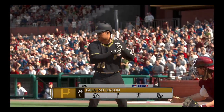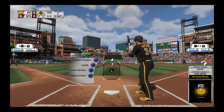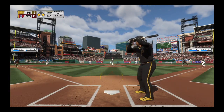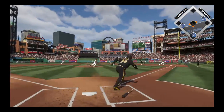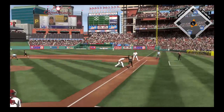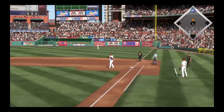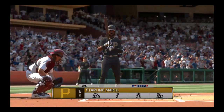Coming to the plate now, Greg Patterson. Batting average is a likely source of pride for him, currently sitting in the high 320s. First delivery to him on the way. Now a swing and a softly hit ground ball. And indeed, he'll take only the out at first as the run comes in to score.